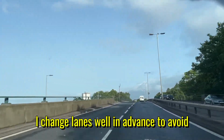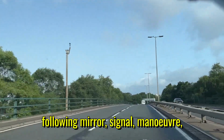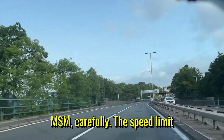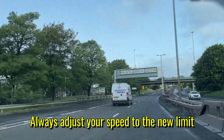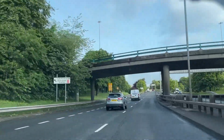I change lanes well in advance to avoid any sudden moves at the last moment, following mirror, signal, maneuver, MSM, carefully. The speed limit drops to 40 miles per hour, and the slip road to exit is coming up on the right. Always adjust your speed to the new limit and prepare early for your exit.